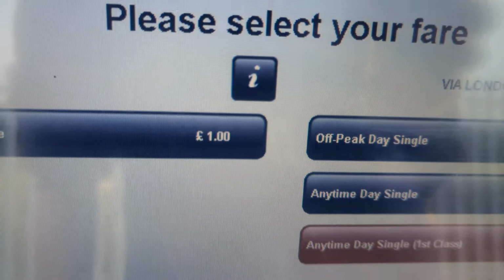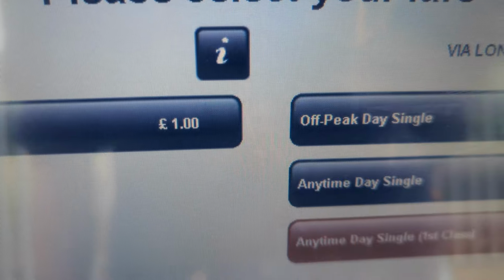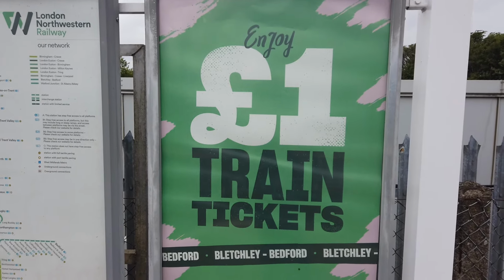£1 for a single. Is that right? Bloody hell.